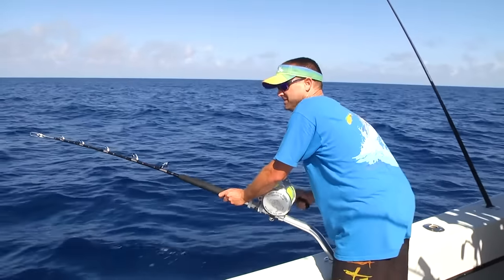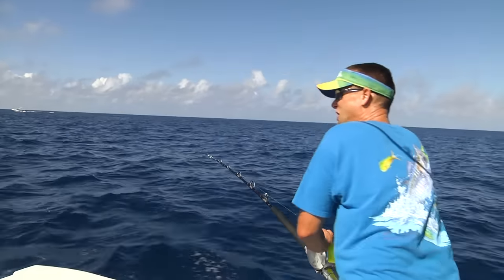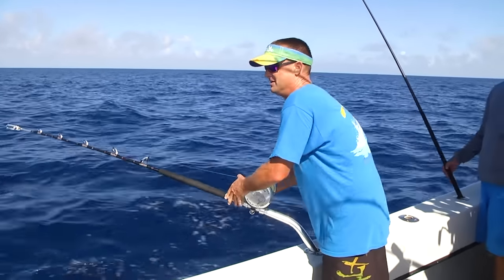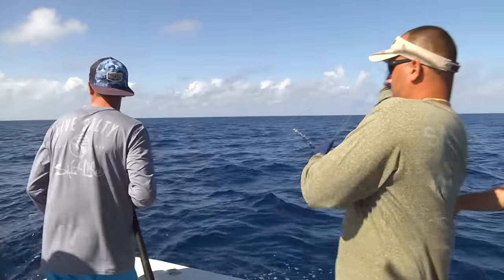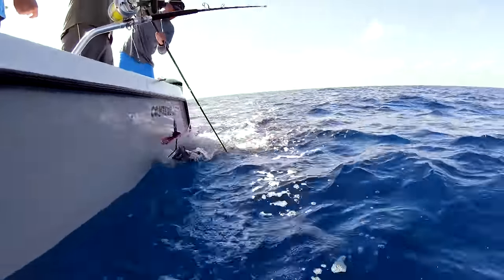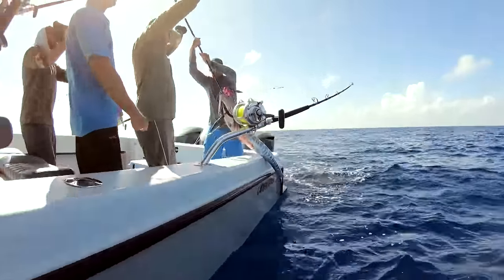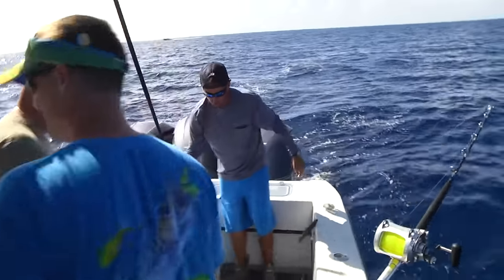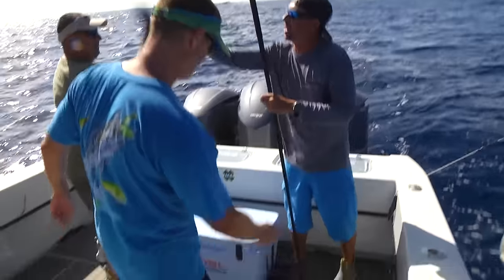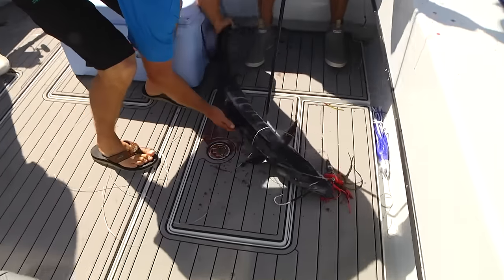Getting closer. It's taking a while. This is the long rod here. This one was out about 100 yards and he took about 100 more. Oh, there it is. Decent fish, buddy. Oh, yeah. Got him. Got him. Not bad. Not bad at all. Let's grab that fish and show these guys what they hit there.